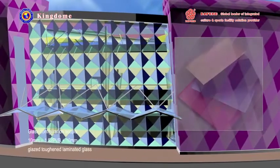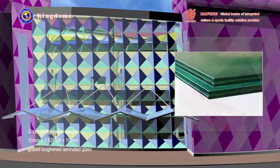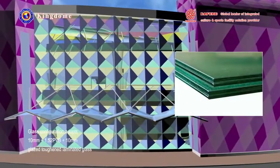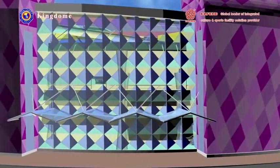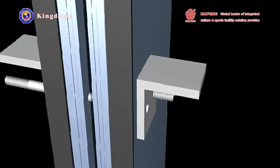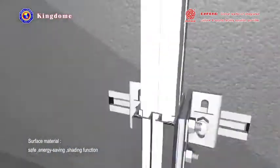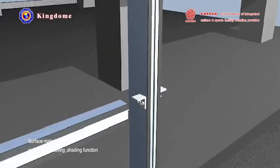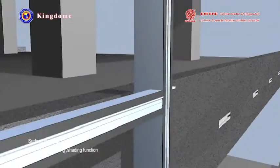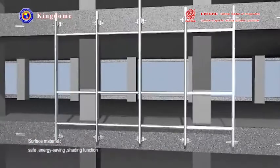Glass configuration adopts 10mm plus 1.52 PVB plus 10mm toughened laminated glass. The surface material is safe and has energy saving and shading function, meets the requirements of the whole curtain effect. The steel joist is arranged on construction steel structure before installing. Position installation and spacing clamping structure are adopted to ensure the accuracy of finish in place position and installation process.